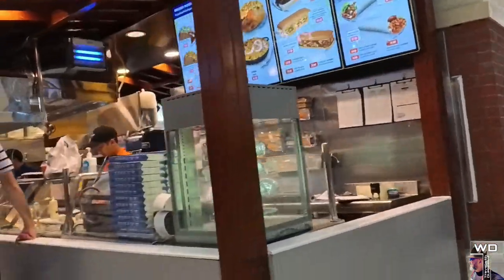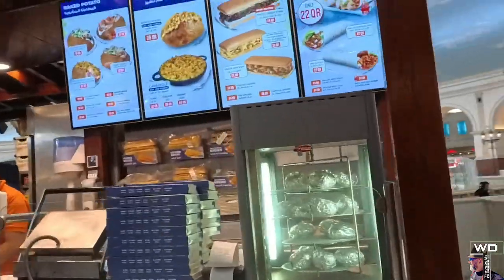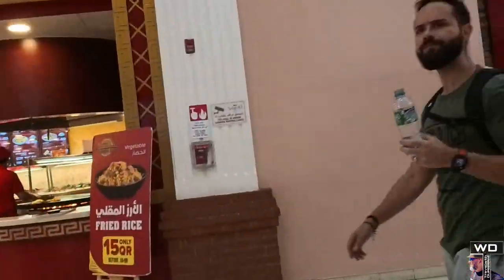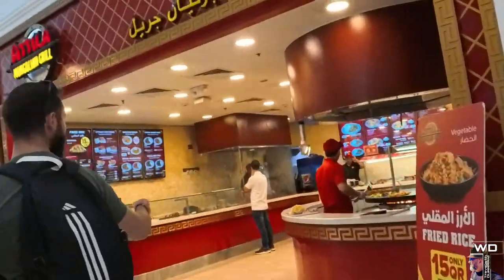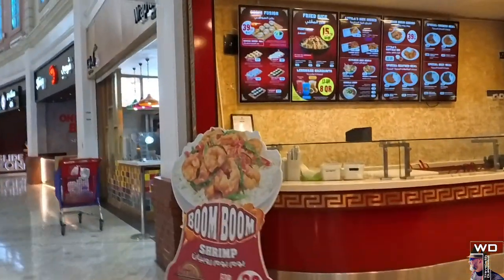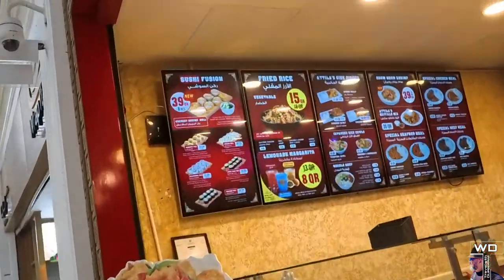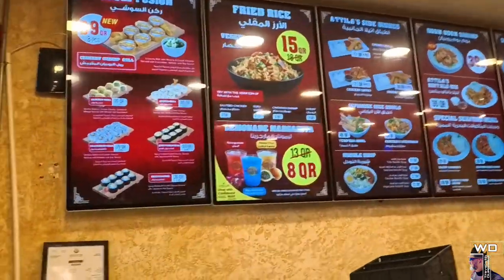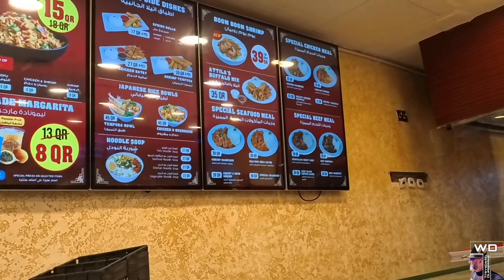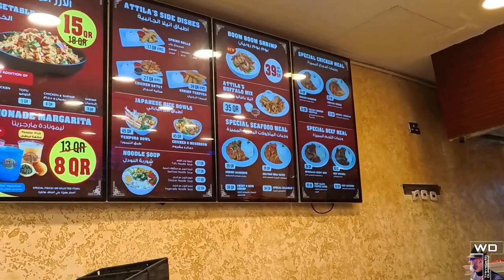This one is decent, it's only 22. That's very cheap as well, this is very cheap. And Mongolian dish, let's have a look at the Mongolian dish. So we have Mongolian dish. 29 for 18, this we have 40. 40 is roughly about 10 quid.